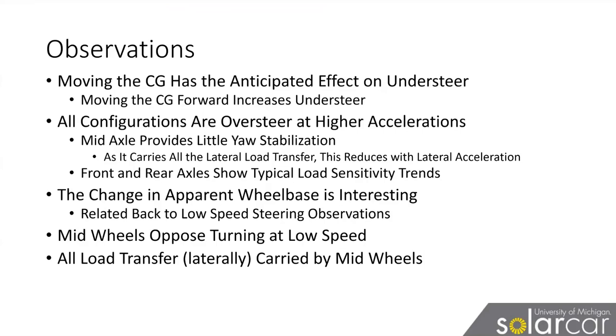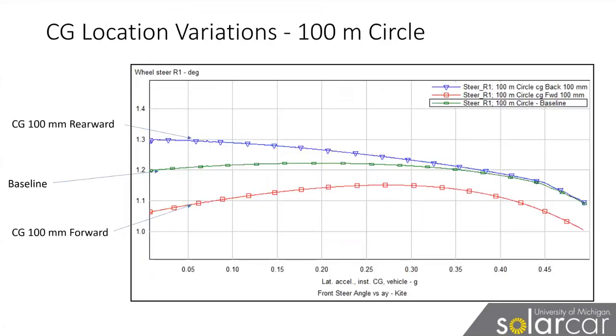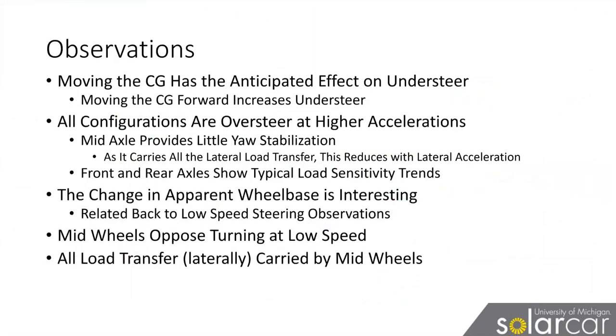The change in the front wheelbase is interesting. If we go back a couple here, when we look at the steer here, you can see that at low speeds, low lateral acceleration, moving the CG backward makes the wheelbase look longer, and moving it forward makes it look shorter. And that has to do with the load distribution front to rear and how you twiddle that. Because you do have all this force to deal with. And again, the mid wheels turn opposing the turning at low speed. That's just one of the shortcomings here.